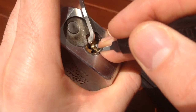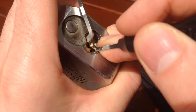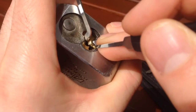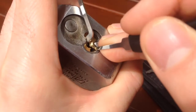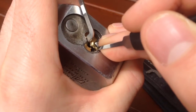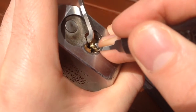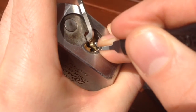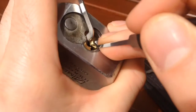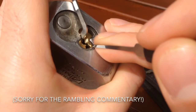I don't know what the binding order is, but typically it's not too difficult, because you only really need to deal with pins 5, 3 and 2, with 1 and 4 being 0 set. I feel like, and typically I can open this quite quickly, but of course when you get a lock onto camera, it's a completely different matter.